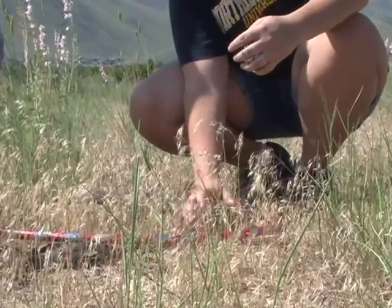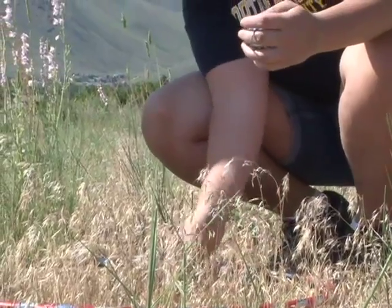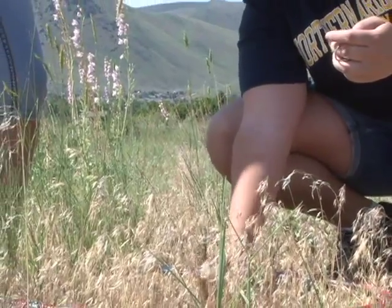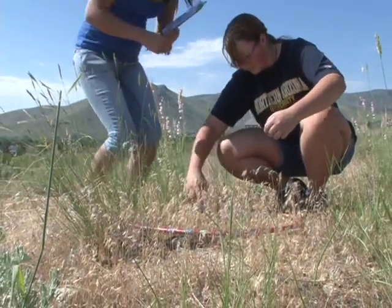We were trying to figure out why there was so much cheatgrass, because we came to some conclusions: this is a trail and people walk on it. So is it spread by people, or is it just spread by the wind?